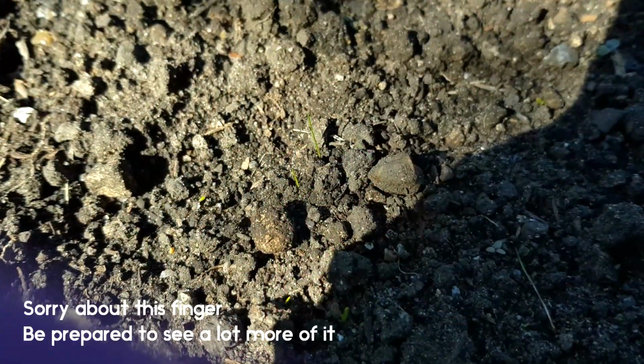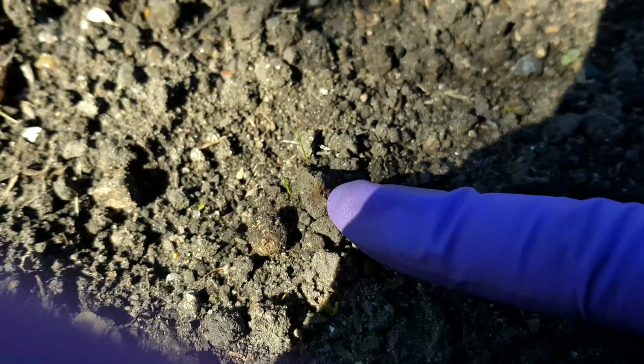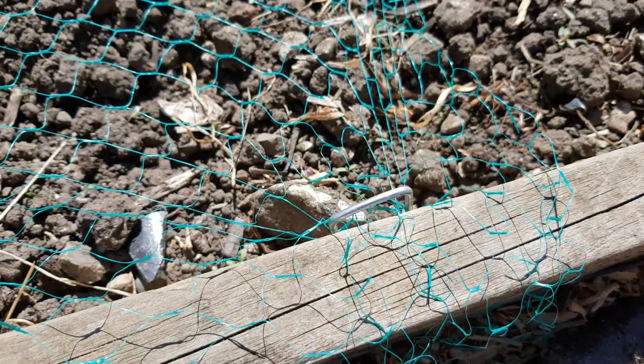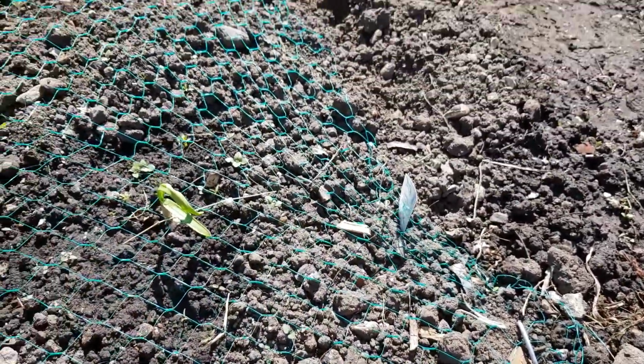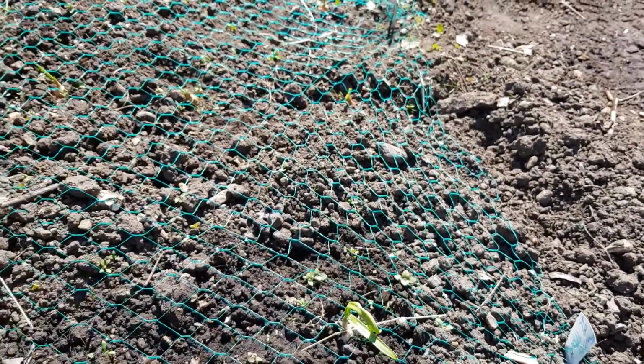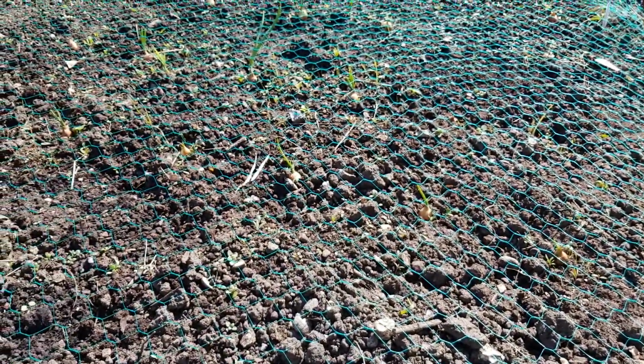Potential good news on the spring onion front, maybe. That's the first sign of them coming up, just there. The glare from my camera screen makes it a bit difficult to see exactly what's happening, but maybe there's a few coming up. One can hope. Well, would you look at that? I'm an adult who's using actual metal hooks to hold in the netting as opposed to random sticks. So hopefully that'll be good for all the onions that are coming through.